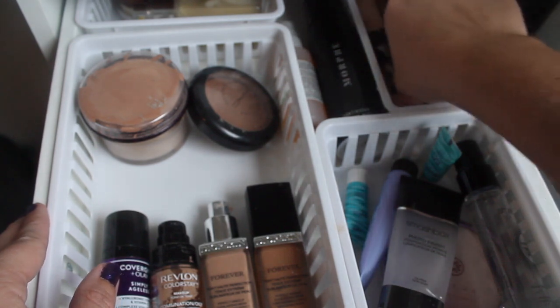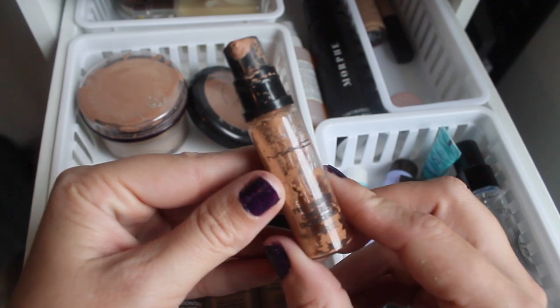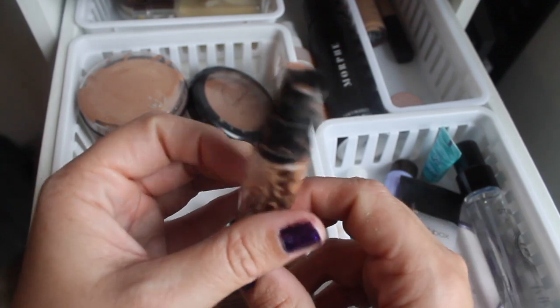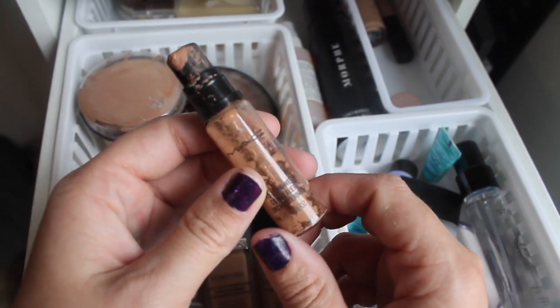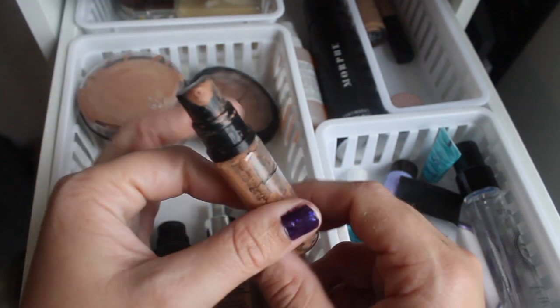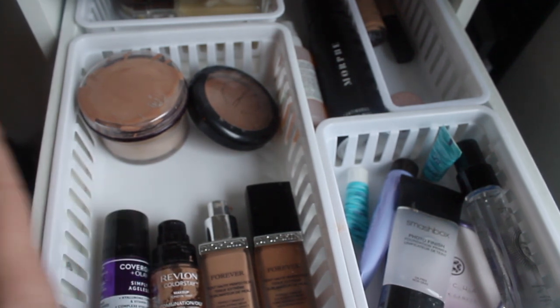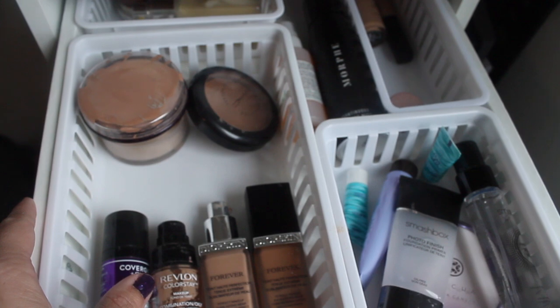So we're going to exchange it out with what I love to use with that foundation. This is the MAC Pro Longwear Concealer. I'm almost done with it. I really, really like it. I like its consistency and that it doesn't crease on me at all. I hate the pump. It's really messy, but it's worth it. So, is that all for this drawer? That's all for this drawer.